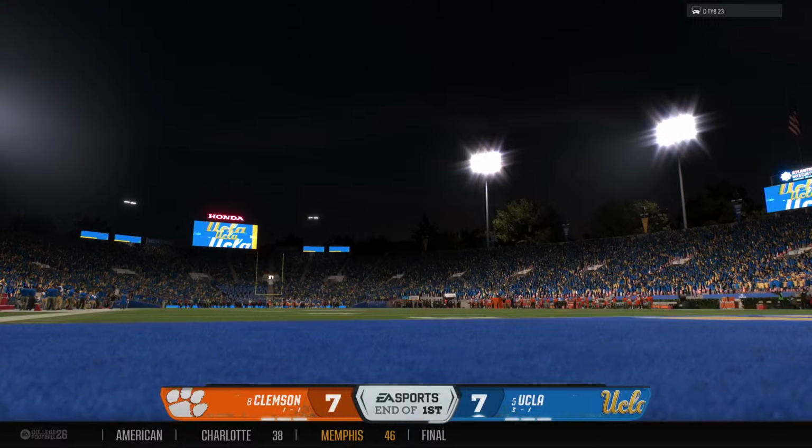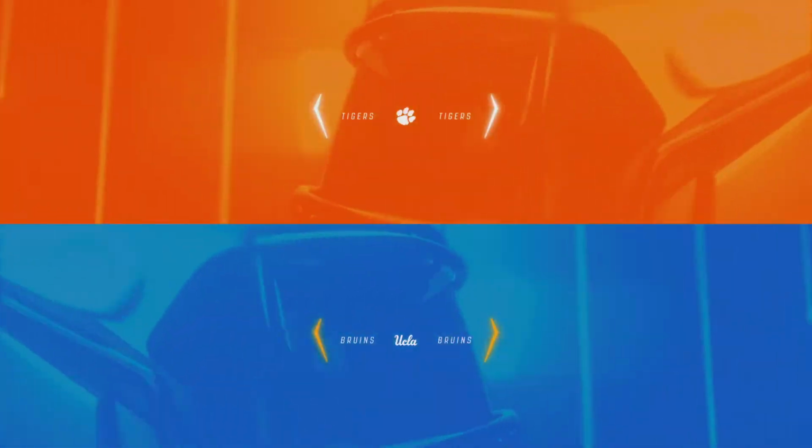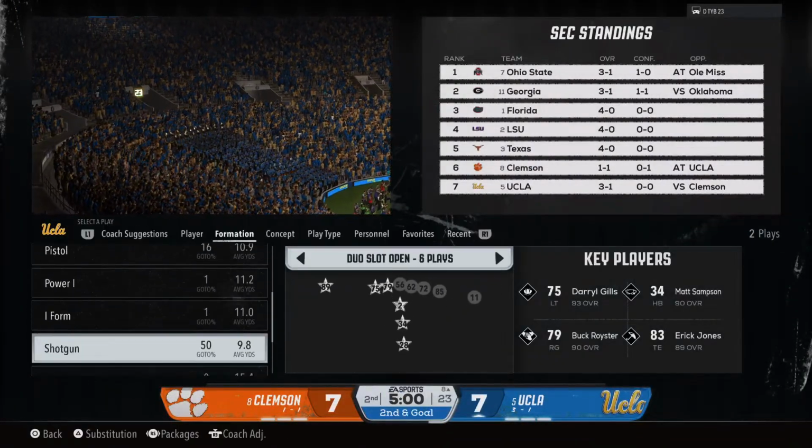So after a competitive, fun first quarter, we are all even. Let's check out some of the stats from that first period. And after a promising start, we hope that both these teams will just continue with more of this action.